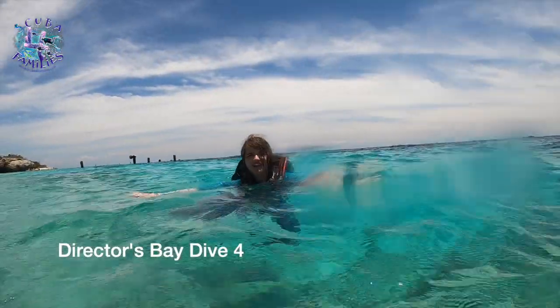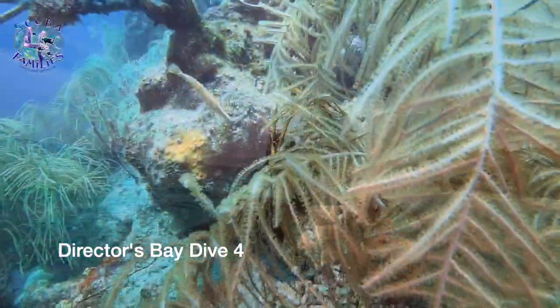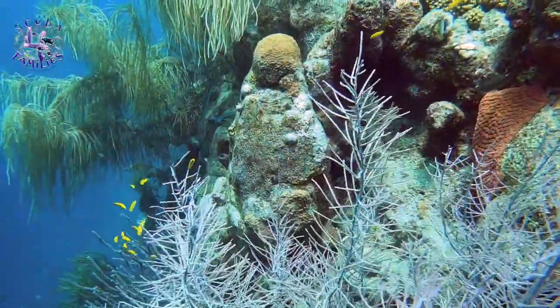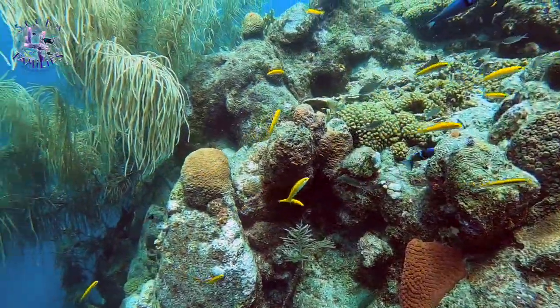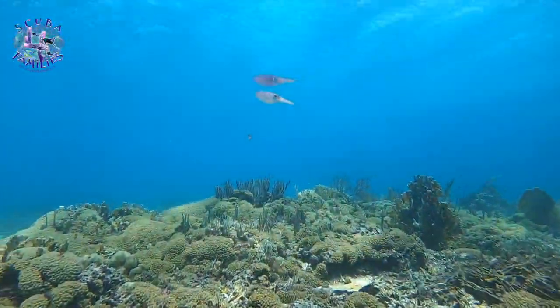We're at Director's Bay. Just round the corner is Director's Bay, another lovely easy dive. It's a sloping wall with a mass of life and abundance. We saw some Caribbean squid.